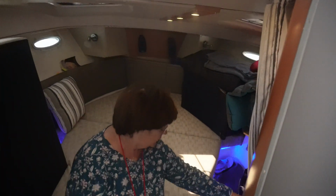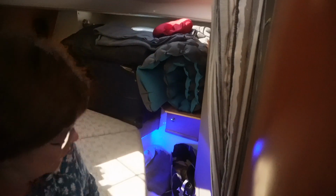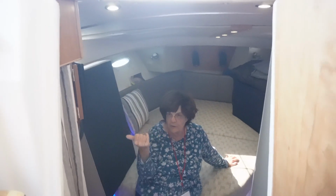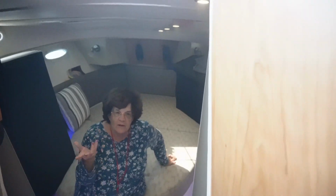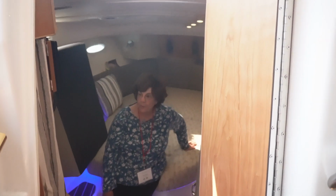There's vents here so that you can control the heat and the AC in that corner. And there's also one in the quarter berth, where you can either do the snowflake or the heat on the, what is that, a Webasto? Yeah, it's the same as on the 27, except there's two units this time. There's a unit for the front, and there's a second unit for AC or heating this area. Other than that, it's a much smoother ride.